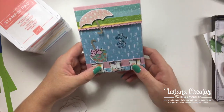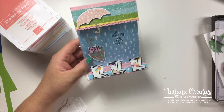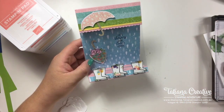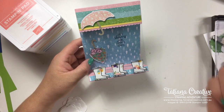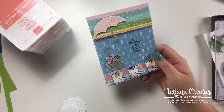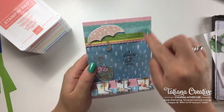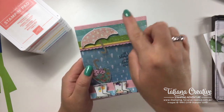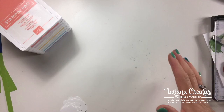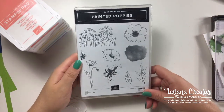I really loved opening that in the mail, and I may have bought the stamp, the umbrella bundle last night. Maybe, possibly, definitely, yes. So you definitely inspired me, and that beautiful DSP, this wonderful designer series paper, so that is pre-printed. Anyway, enough chit chatter. As promised, rainbow poppies, because I needed some brightening.